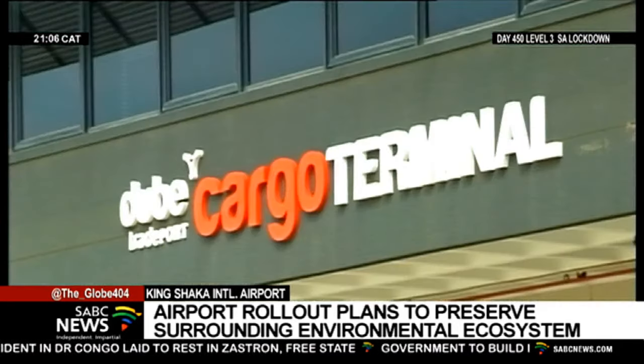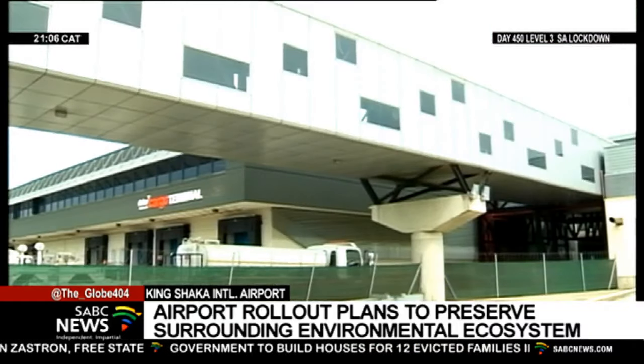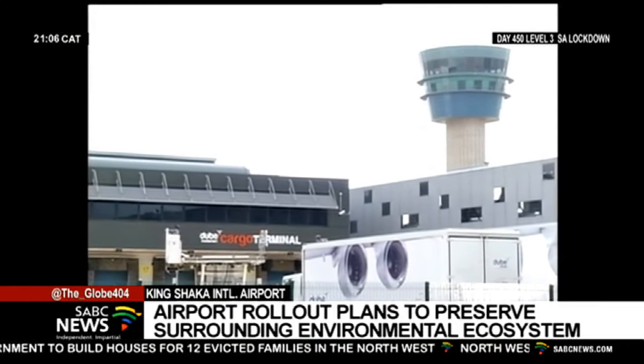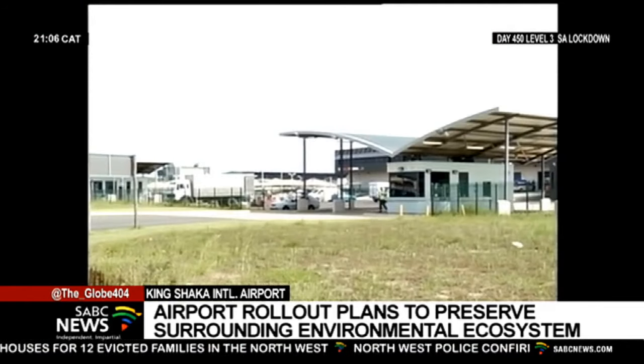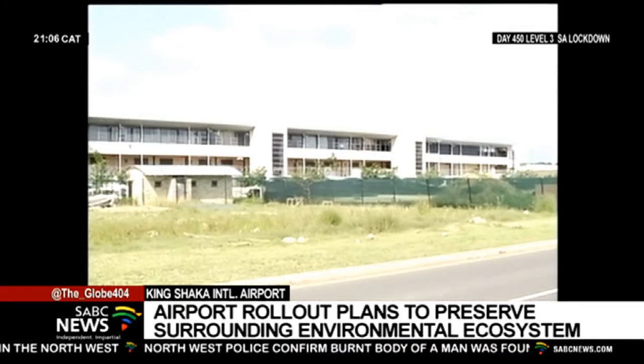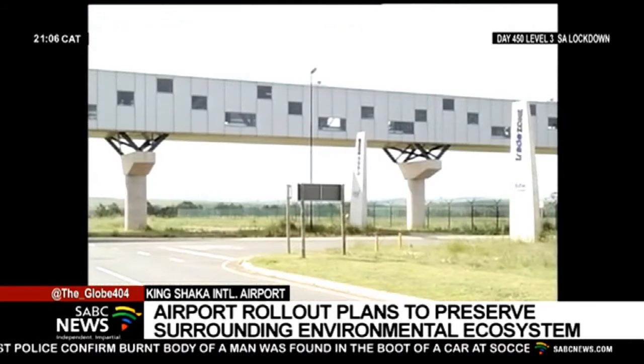The area is known for its rich biodiversity. The airport management says the ambitious rehabilitation plan is aimed at enhancing terrestrial and wetlands ecosystems. Officials say that despite the aviation industry being negatively impacted by COVID-19, environmental compliance and management remain top of their agenda.